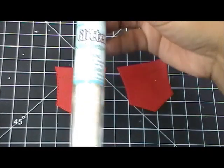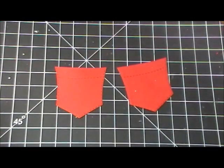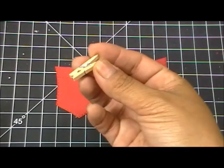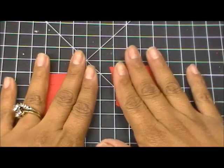Oh, and then I use this, I call it chunky glitter, but this is the way it looks. It's just some clear glitter, a little bit thicker than usual. And then I use lots of these, these cute little clothespins. And that's about it. Okay, yeah, that's it.